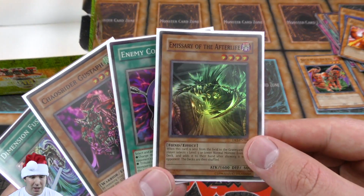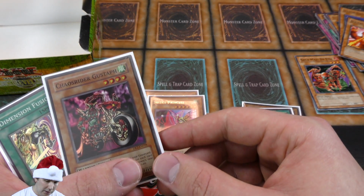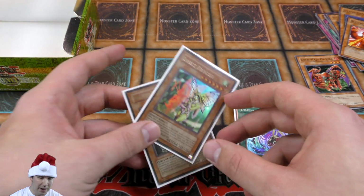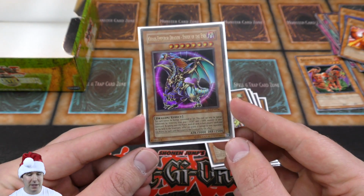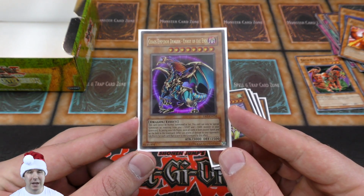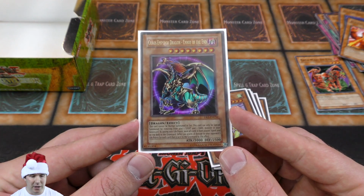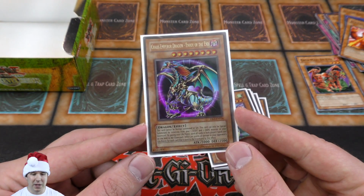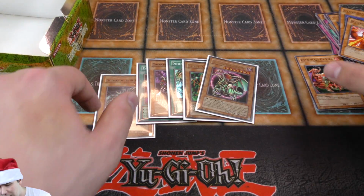Oh my gosh. Emissary of the Afterlife, super. Enemy Controller. And then we have our Chaos Rider here. And then we have our Dimension Fusion. And we have our Insect Princess. And then, of course, probably the best card you could possibly pull from Dark Revelation Volume 2, the Chaos Emperor Dragon, Envoy of the End. What an awesome, iconic, beautiful looking ultra rare. And obviously I will be mailing this in to be PSA graded, because this card is worthy of it and absolutely gorgeous. Wow, what an amazing box.